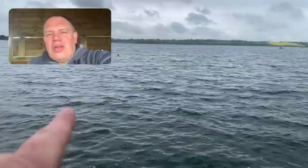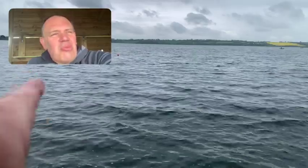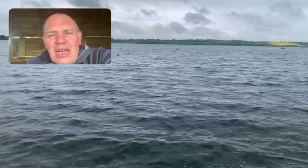A bit of comedy value now. Why am I pointing with my finger? I have no idea. Because the sound doesn't work, I can't even remember what I was pointing at. We're going to skip past this one as quick as we can.